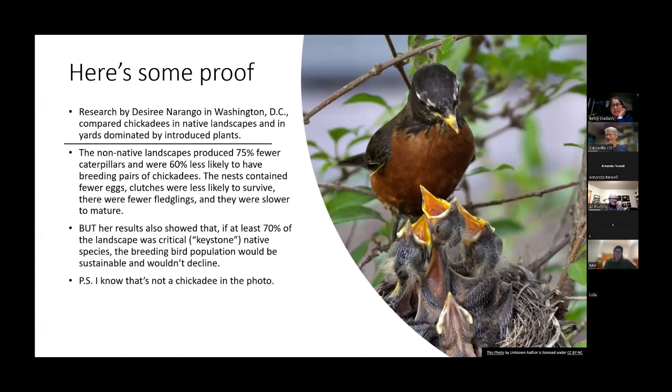Here's just one case study. It was in Washington, D.C., and compared chickadees in native landscapes and in yards dominated by introduced species. When you say introduced species, just think of whatever you can buy at garden centers or big box stores, and I don't mean to disparage any of them, but they tend to all sell the same thing. And very few of them are locally or regionally native. So if you think about driving through Wenatchee or any town, you see the same plants that need too much water, and they shouldn't be planted where they are, and they're native to the Eastern United States or China or somewhere else.